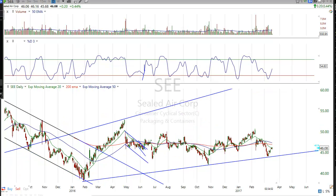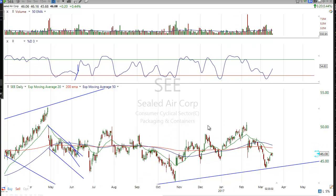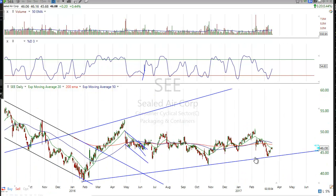Here was one that was mentioned for last week, and it's the same situation. We had an oversold stochastic channel line bounce, and you can see it's reacting nicely on that channel line. It continues to move higher. Nothing more to say about that other than this is the type of setup you want. You want the lower trend line, oversold stochastic. That's a good 1-2 combination.